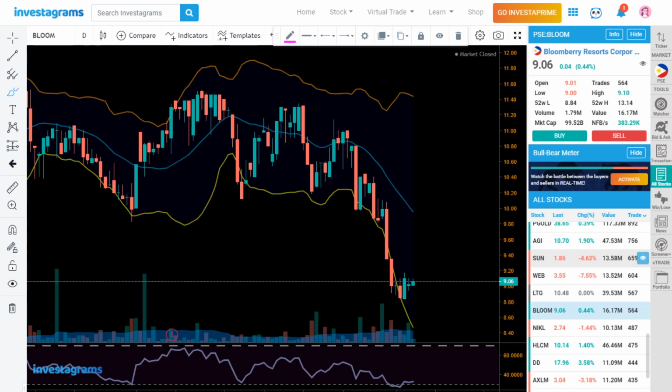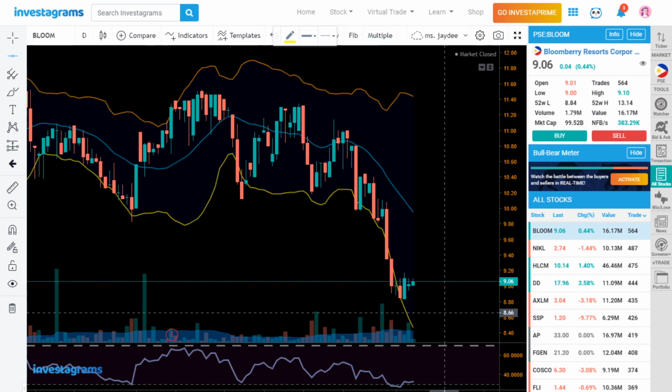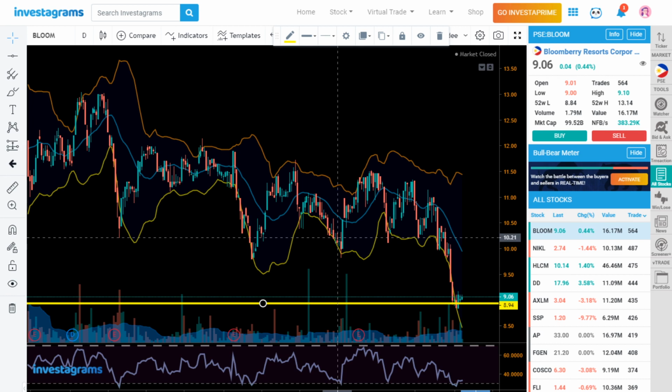Bloom is trying to stabilize where it is right now. Right here, that's a stabilization area, and I feel that we might have a good bounce happening anytime soon. The 8.94 level is the support that we see.